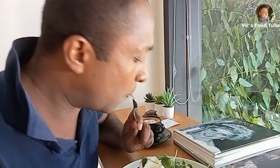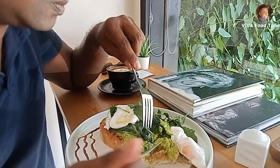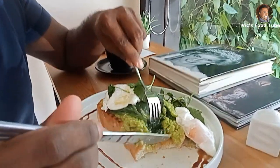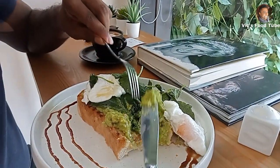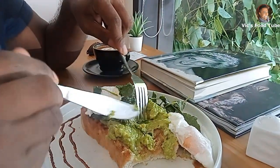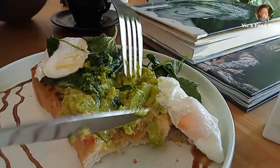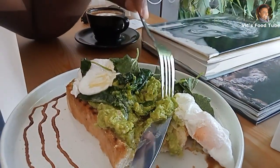Good as well. Very nice. Must try. Just try the avo on its own. How's it? Good. Nice. There's onions also. Right. Yep. Onions, pepper, and it has a sour taste. It's nice. Yum. So let me finish.